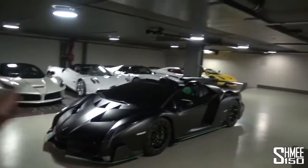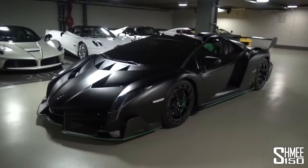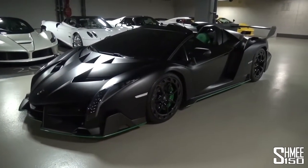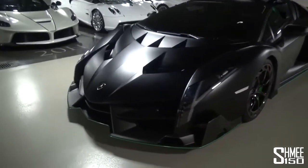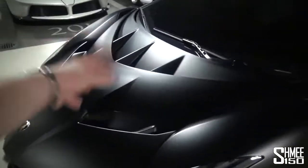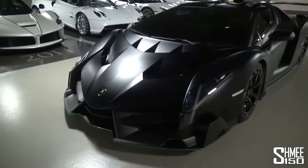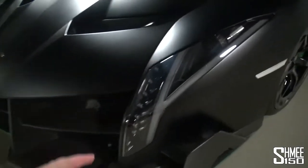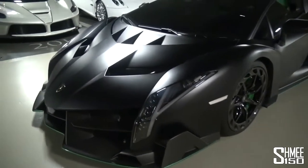I'm quite lucky to have seen as many Venenos as I have and to have now experienced what it's like to drive. But this car is the result of Lamborghini's designers going completely wild, complete freedom to make something insane. And you can see that with all the jagged edges, the lines, the aero-styled, almost fighter jet-styled aero and aggression of it. Look at how extended the front splitter is and how sharp and pointed it is right down towards the floor. The distinct tail lights, almost LMP style, like on Le Mans cars, on the prototypes.